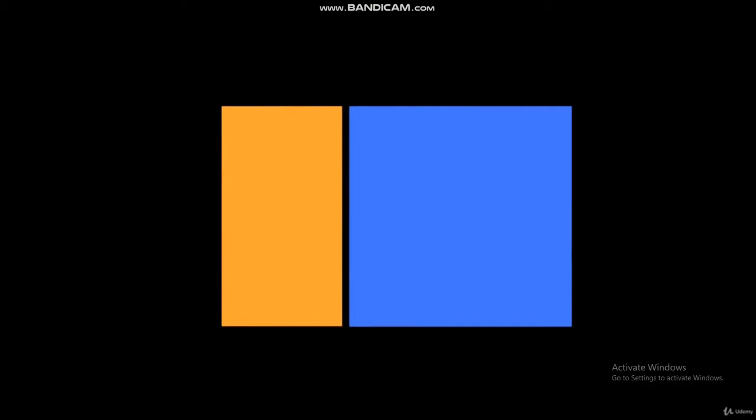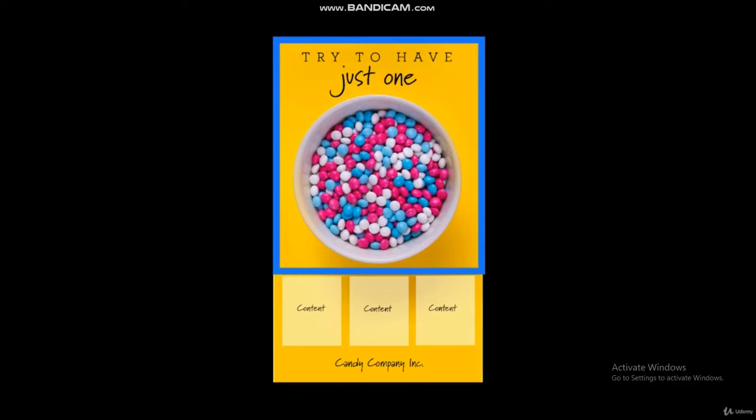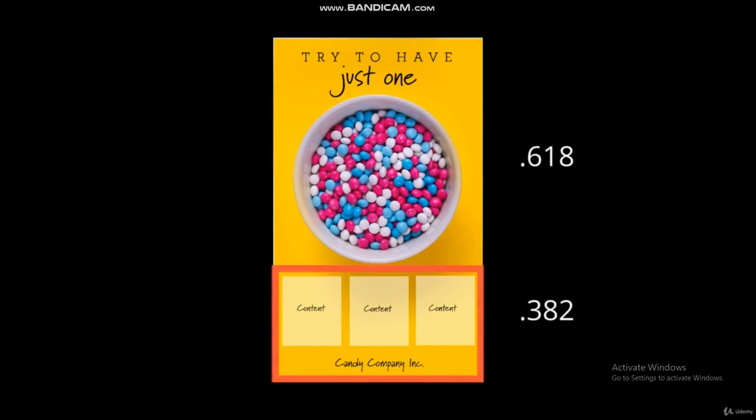Take for instance this layout. If we applied the golden ratio and made the top portion of the design with the photography and headline 0.618 of the total height of the design and the bottom portion 0.382 the height of the total design, it seems to be a natural and pleasing balance of elements.